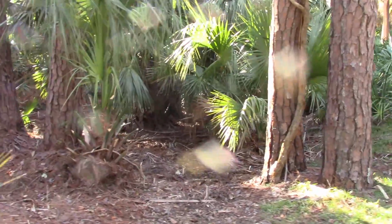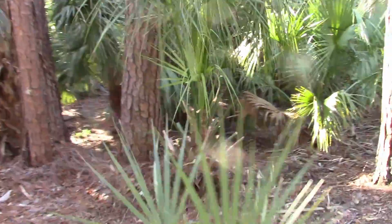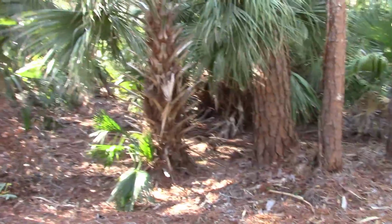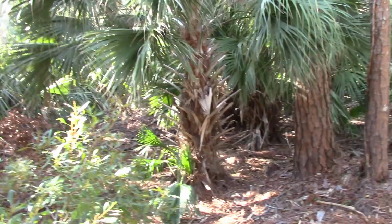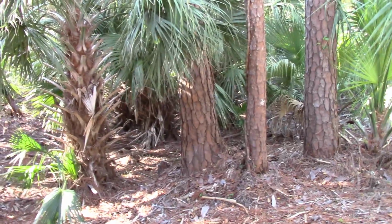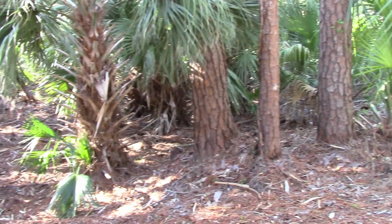The thought of trying to make your way through these woods when they're not all thinned a little bit, it's just thick. A hurricane did come through here back in August or September, I believe.